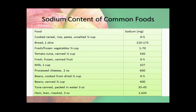So if you'll see on there, like beans, canned beans, a half a cup has 400 milligrams. You want to stay away from those canned foods because they are high in sodium. If you'll do fresh cooked beans instead, it's a very low amount of sodium included in those.